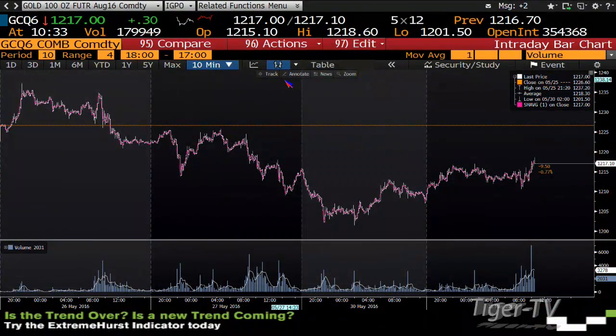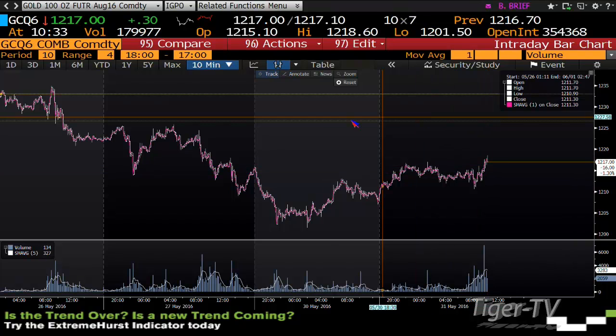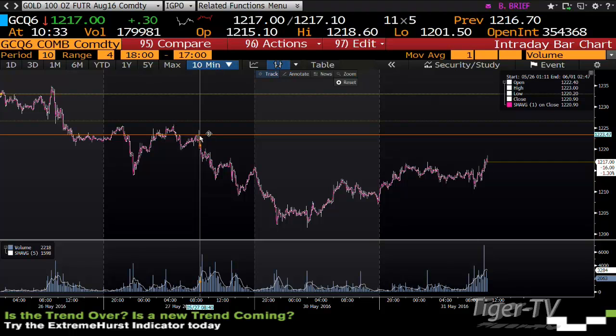Let's go back over to the physical metal market. So we had the good old gold contract. It's only up 30 cents, but this is building some cars. So we'll see if this 1223 is game out here today.